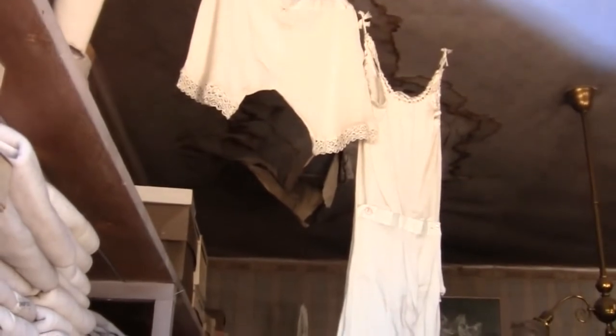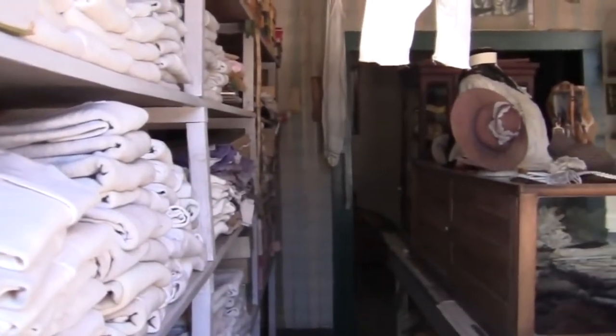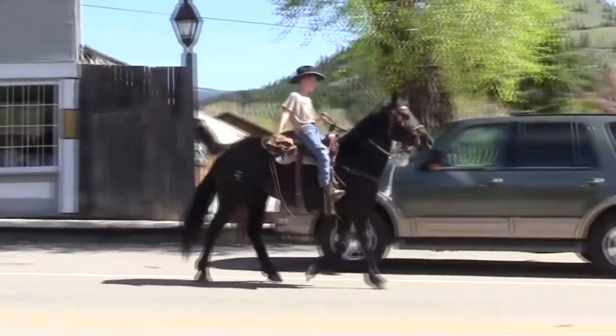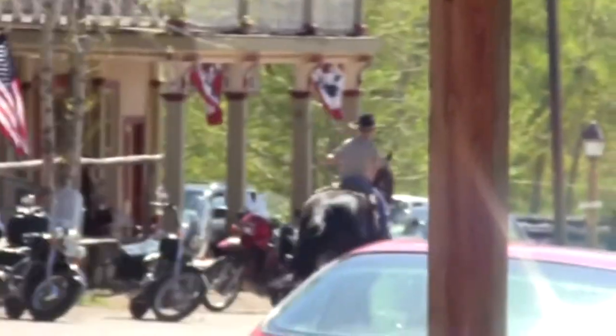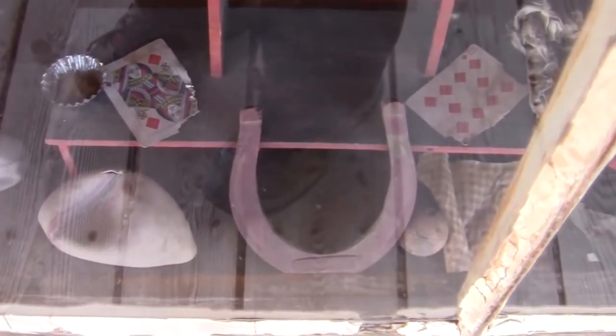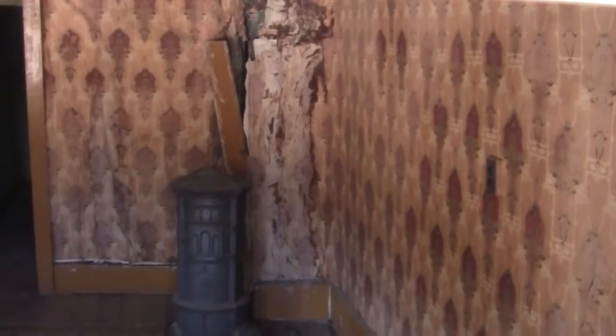Let's see if I can get the sun off the mat thing here. Just amazing. Shelves are still stocked. Kid knows how to ride a horse. In this building, through the window, these items were discovered behind the chimney cabinet along the eastern wall immediately to the right of this window. That's pretty amazing. Look at that old stove in there.